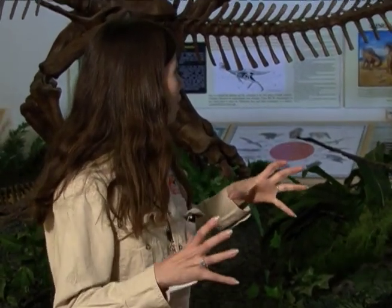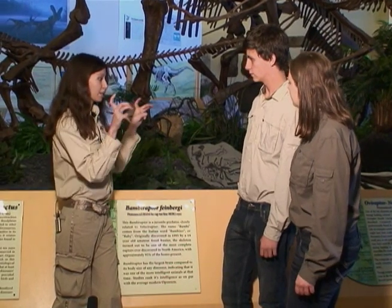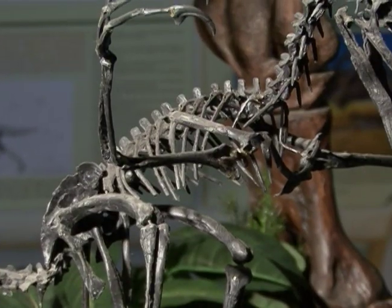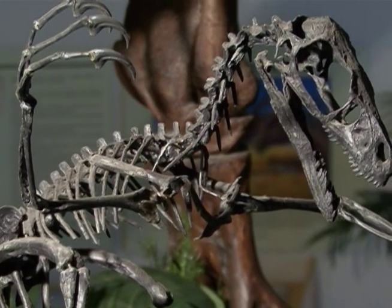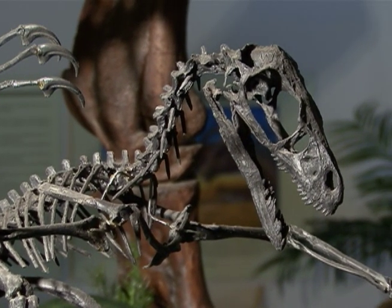And dinosaurs of this family would move in packs. They would jump up onto larger dinosaurs, and with those claws, they would slash at them, and that's how they got dinner. Scary. So was he smart? He is actually one of the smarter dinosaurs. His brain-to-body ratio indicates that he was more intelligent than most other dinosaurs.